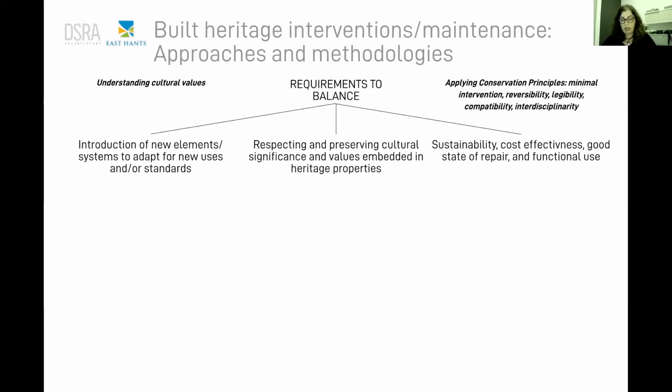The reversibility, and this is a difficult one, but I say that any intervention that we do on a building needs to be reversible, and needs to not undermine the significance of the building to the point that it compromises it. It needs to be legible, which means that if we need to do some things on the building, we don't need to pretend the intervention wasn't done, or make fake cornices or things like that, just to hide conduit.